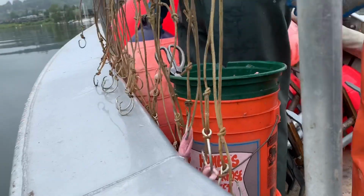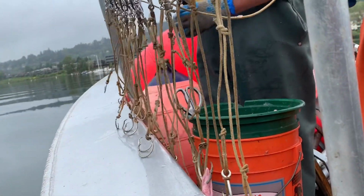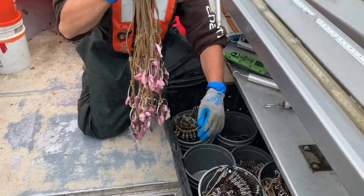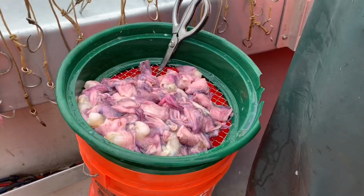Each line has 40 gangions, which are droppers that have a clip on one end and a length of line that leads to a hook. They use circle hooks because it reduces handling time and stress for these fish. And the crew used 3 different sizes, 12, 14, and 16/0.